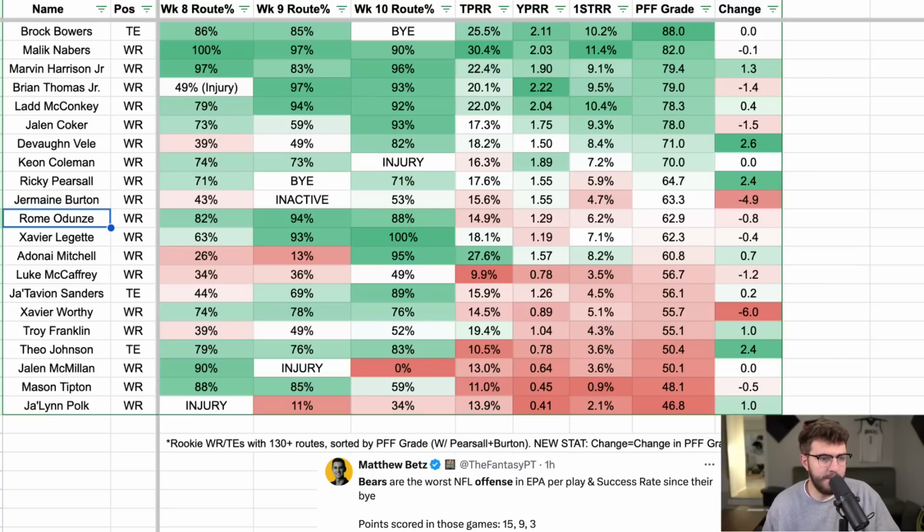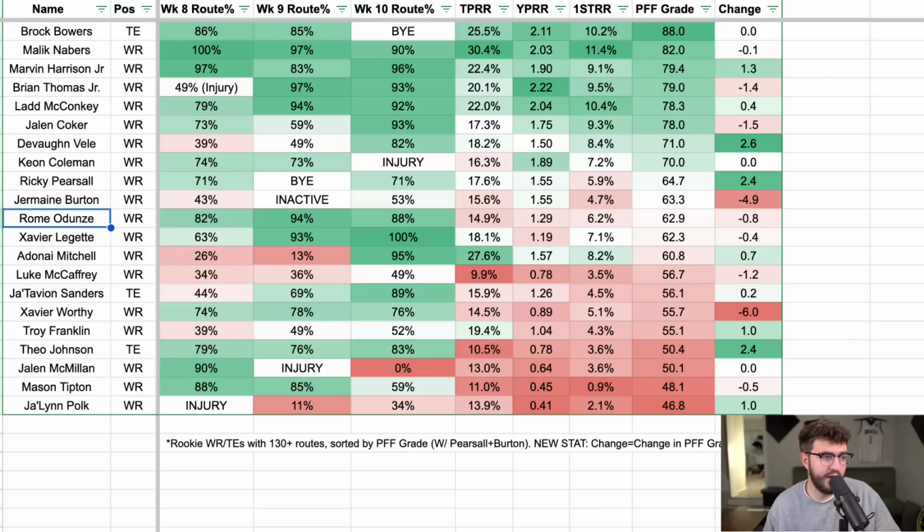I still think that we really don't know who Rome Odunze is as a pro. He has hit 6 or more targets in 4 of his last 5, so he's commanding volume. I still do believe in Rome Odunze long term, especially with the kind of prospect that he was. So I'm not waving the white flag on him just yet, but somebody I am waving the white flag on is Xavier Worthy. I think it's pretty much done here.